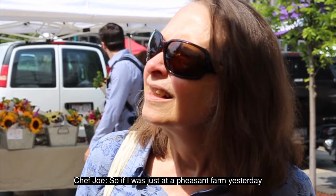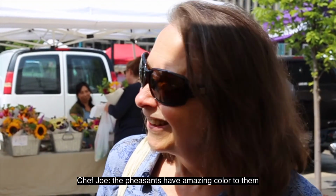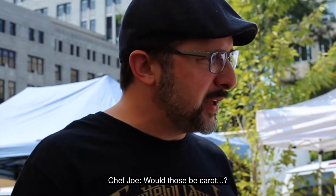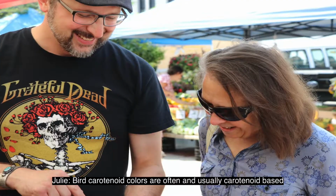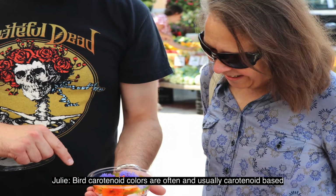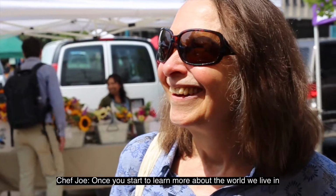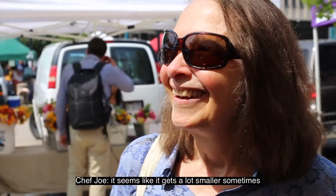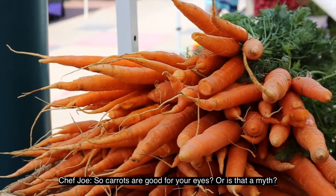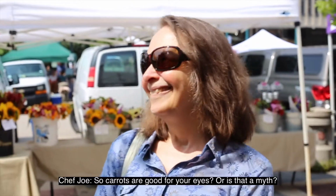I was just at a pheasant farm yesterday, and the pheasants have amazing coloring to them. Would those bird colors often be carotenoid based? Once you start to learn more about the world we live in, it seems like it gets a lot smaller sometimes. So carrots are good for your eyes, or is that a myth?